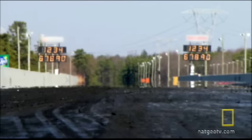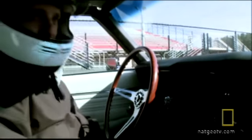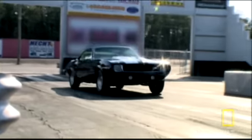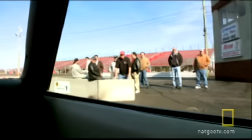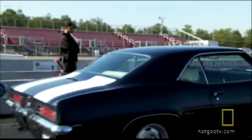So am I worried about taking it down the quarter mile? Definitely. Yeah, I mean, you have rubber on the track, you have wind, and you have concrete walls. You know, three things that I don't want to see next to my car. This test run is a double-edged sword for Alan. Go too fast, he could damage the car. Go too slow, and he'll lose the right to claim his Z28 is a track-tested, genuine muscle car come auction time.